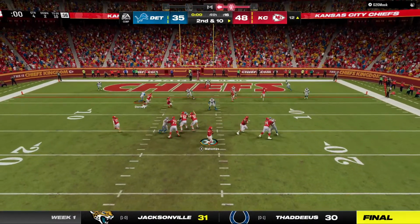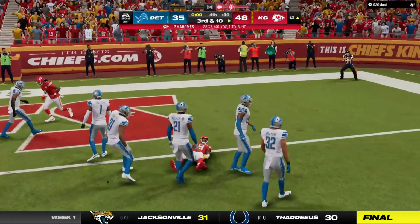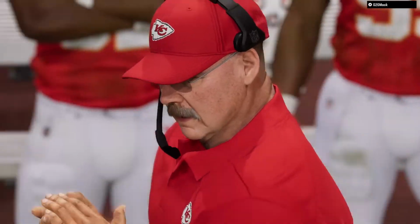On second down, here's Mahomes. And it's incomplete. They're still throwing to the very end, but now this game is over.